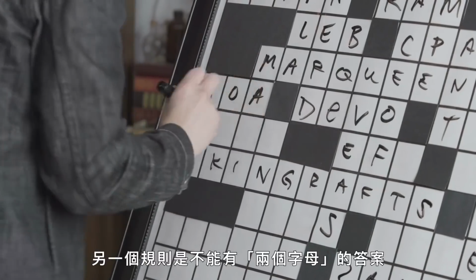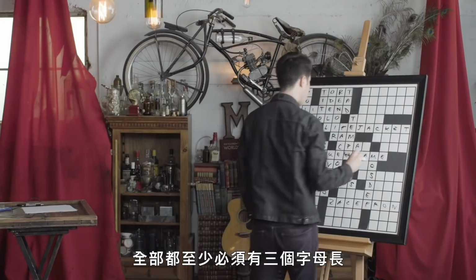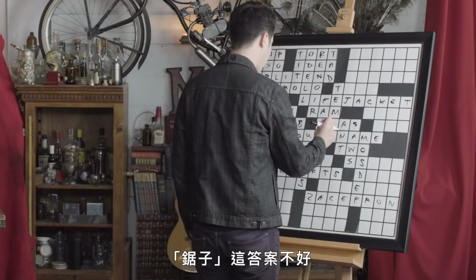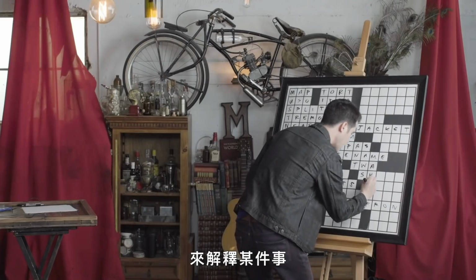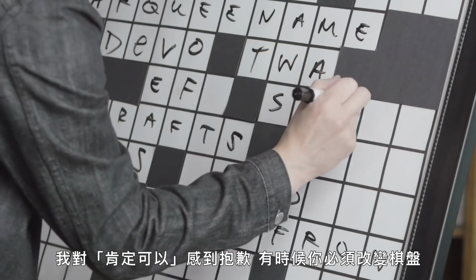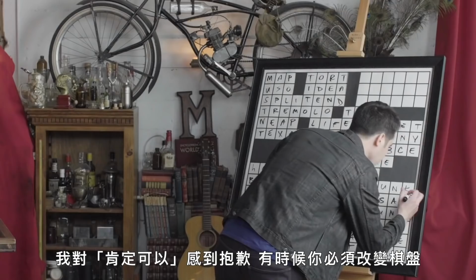Okay. Another rule is that there aren't any two-letter answers. Everything has to be at least 3 letters long. And then every letter has to be checked. It has to be both across and down. So if there's a piece of obscure trivia, then you should be able to answer it by accessing it from the other direction. Saws, that's not good. I'm going to have to change this to make of, to interpret something. My apologies to most deaf, sometimes you have to change the grid.